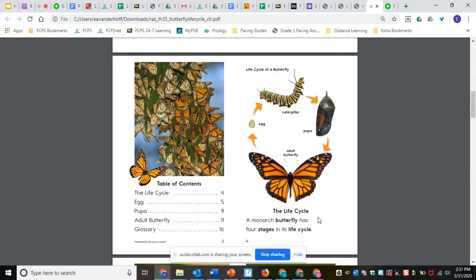Now the next read, I want to focus on how it sounds. I want to do it in a teaching voice. Remember we talked about like you're a news anchor reporting the news? So how would a news anchor report this in a way that's teaching the people listening to it? Let me try to read it that way. The life cycle. A monarch butterfly has 4 stages in the life cycle. What did you guys think about that? Did that sound like a teaching voice?